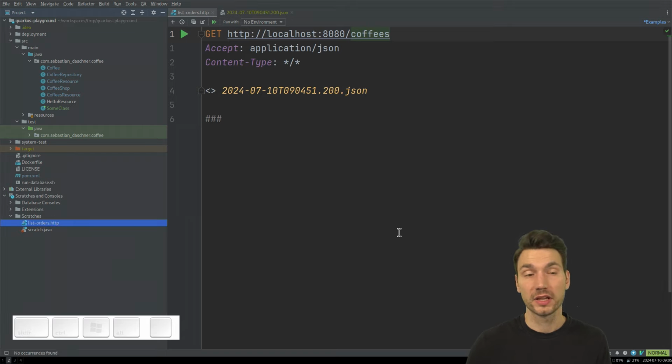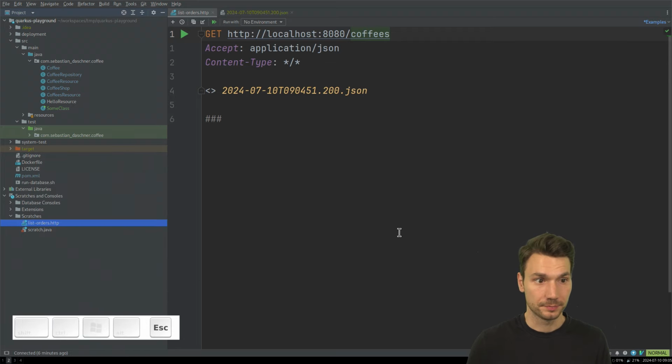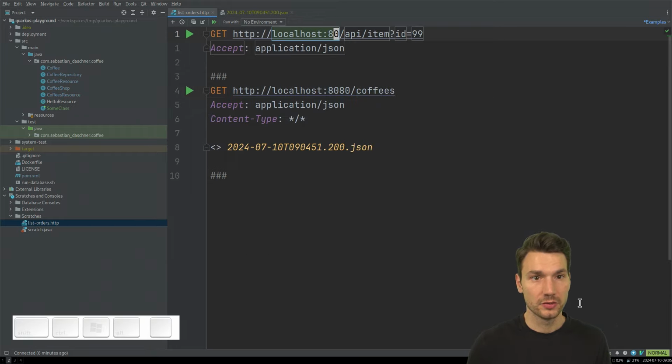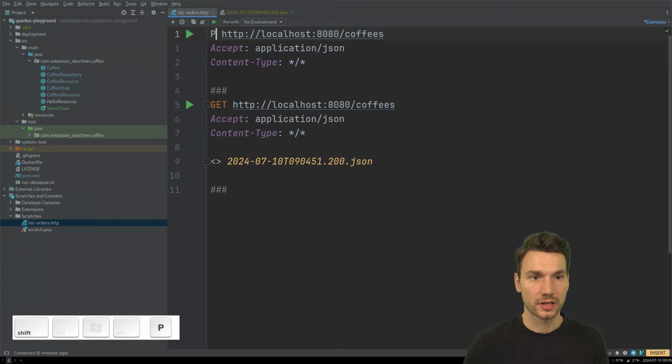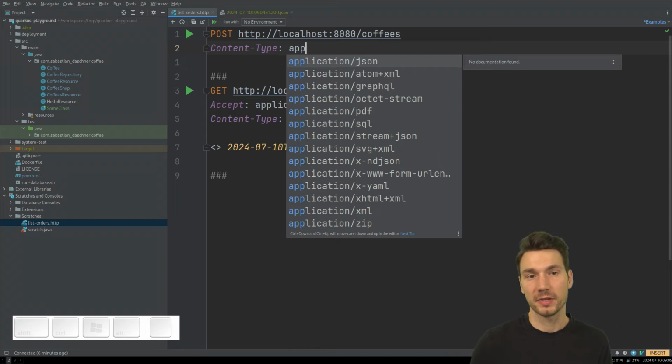And then I say, please create a coffee order. What I did before in the command line, I can say, please do this. For example, HTTP client, create a new request, either in the same HTTP file, or I say, please create a new file for it. So whatever you prefer here, I can say, okay, cool, coffees. And now that's not a get, but a post. I have a certain content type. So I say content type application JSON.